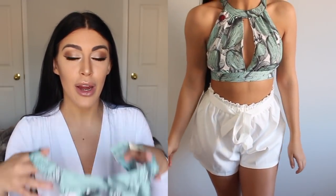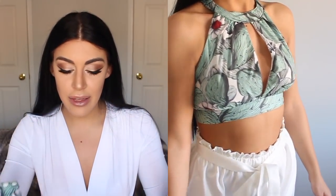I think if you are any bigger than me, you should size up just so that you don't have any accidents of them falling out anywhere. But yeah, the material feels nice. I think it's really pretty. It looks really nice with the white shorts that I have, as you can see in the try-on. And I think this is a really good dressy piece for the summer. I don't really have a lot of dressy stuff for the summer, so I am trying to elevate my style a little bit. Just for those times that you just need something kind of nice.